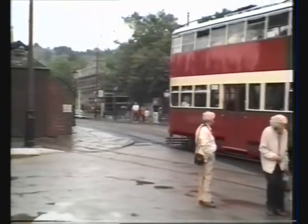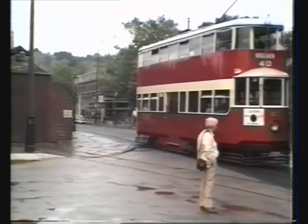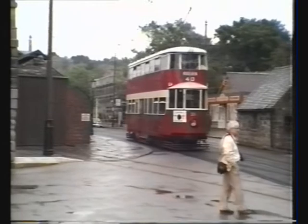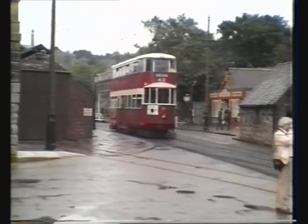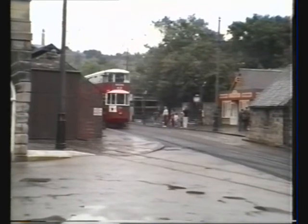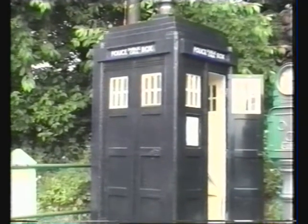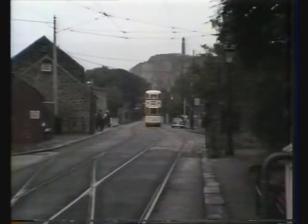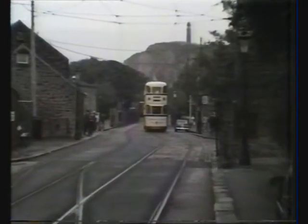That's the tram that we just came back on, and it's going out again now. Only about 3 trams running all the time, the same 3. That one there, and the Sheffield one, and the single decker. There's an old police box here, remember these? Here comes the last tram from Sheffield again.